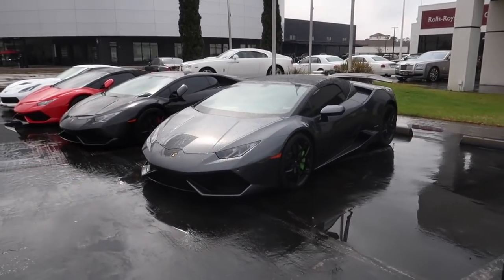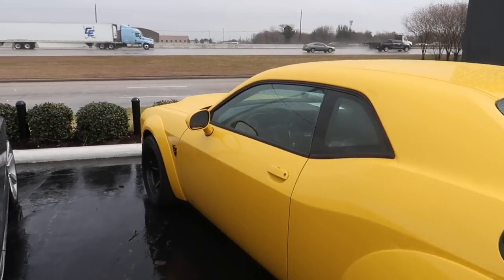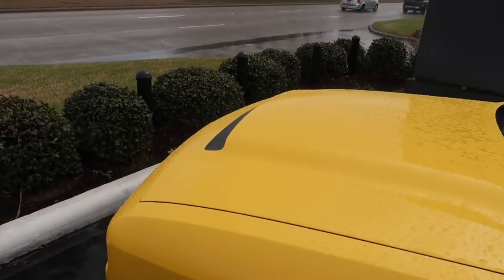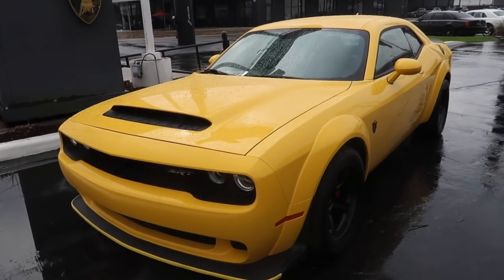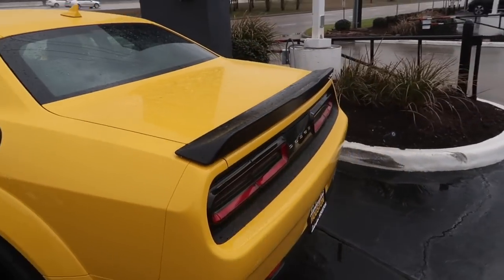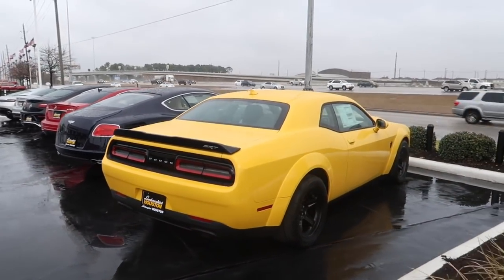Let me just be the first to say, if you get a Demon in yellow, you're doing something wrong with your life. I don't get it. Yellow is not a flattering color on this car whatsoever, and it being a Demon doesn't make it any better. I think if you're gonna get a Demon, get it in black or red or something evil looking, not yellow. You look like a French fry.